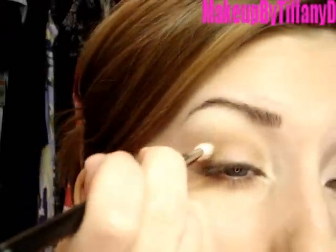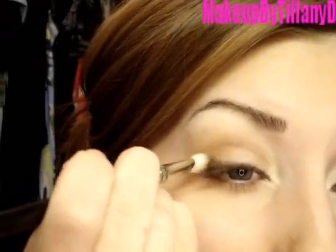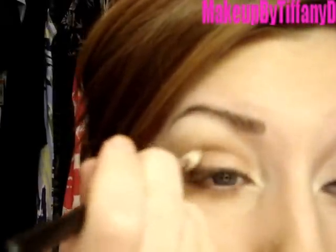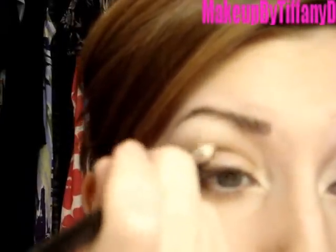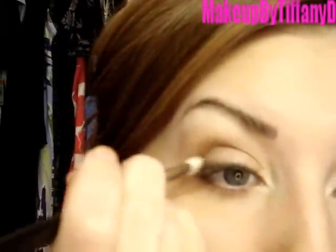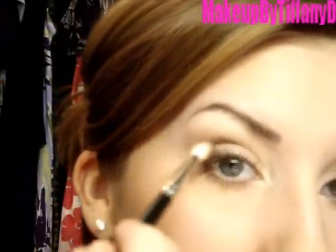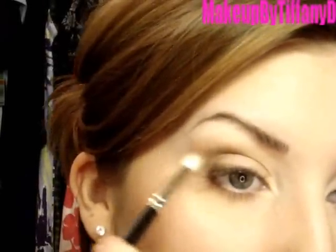Alright, now I'm going to take my 217 brush, it's like a crease brush, and take that same color right on the tip. Lightly, I'm going to concentrate it in the outer corner first to put down the most color, and then I'm going to swirl it up into the crease, sticking in the outer two-thirds. And then when there's not much left on the brush, you can blend it out.